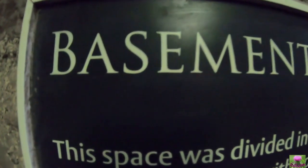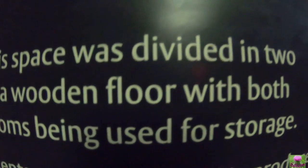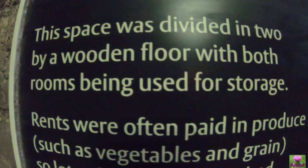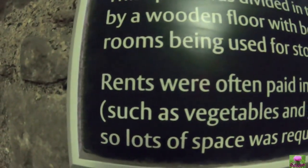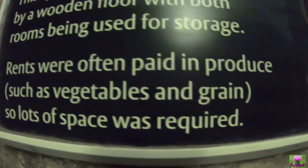This is the basement, two basements divided by a wooden floor, and they used them for storage, and also they rented it out to keep vegetables, grain, maize and barley inside. In the old days, when they used to make bread, just imagine that's what they kept. Big space.